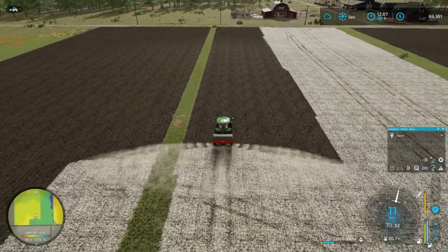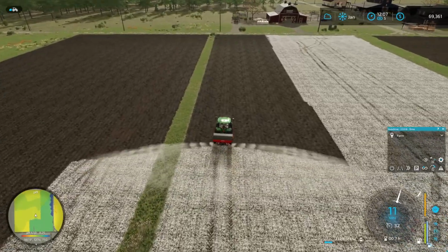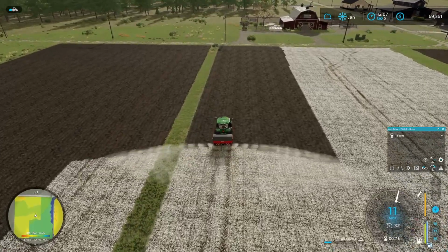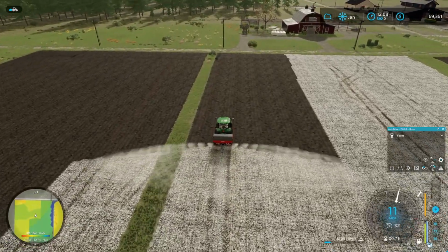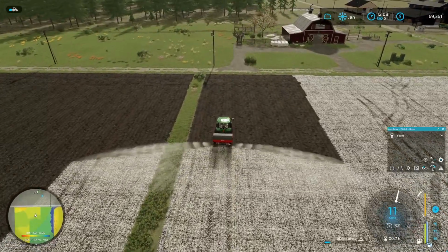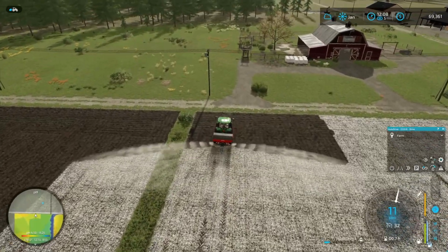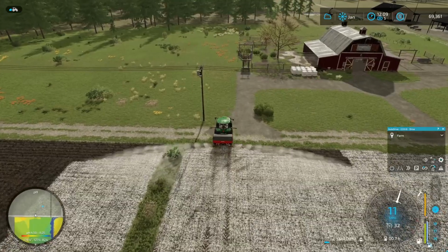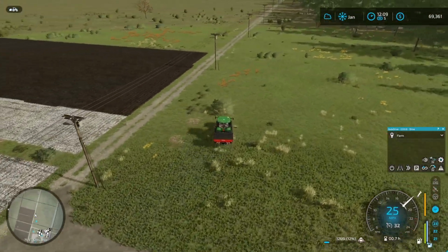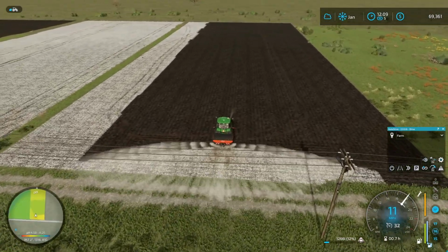Hopefully we got just barely enough to get this done. Looks like we might just barely make it. But we're burning through it pretty quick though. Looks like we're gonna have to do 2 passes over here, so we may not have enough.